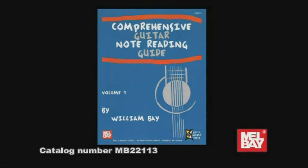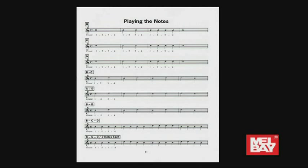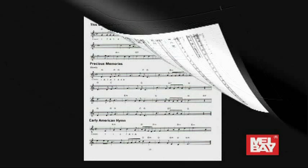Comprehensive Guitar Note Reading Guide. This is a really good, comprehensive note reading book for the beginning to intermediate level note reader. What I did here was to take most all of the note reading studies and solos from our 3 top-selling guitar methods. That would be the Modern Guitar Method Grade 1, Mastering the Guitar Book 1A, and First Lessons Guitar, and I put them into one book.